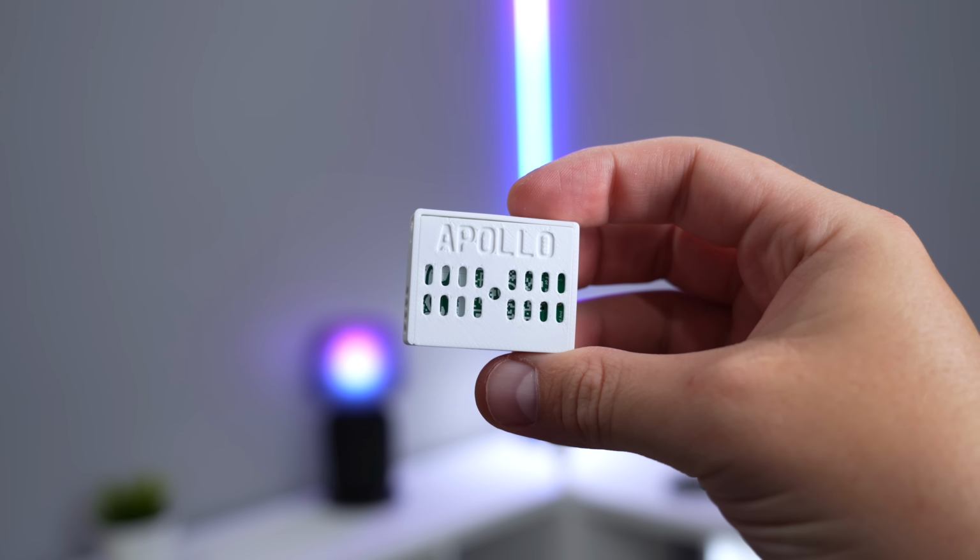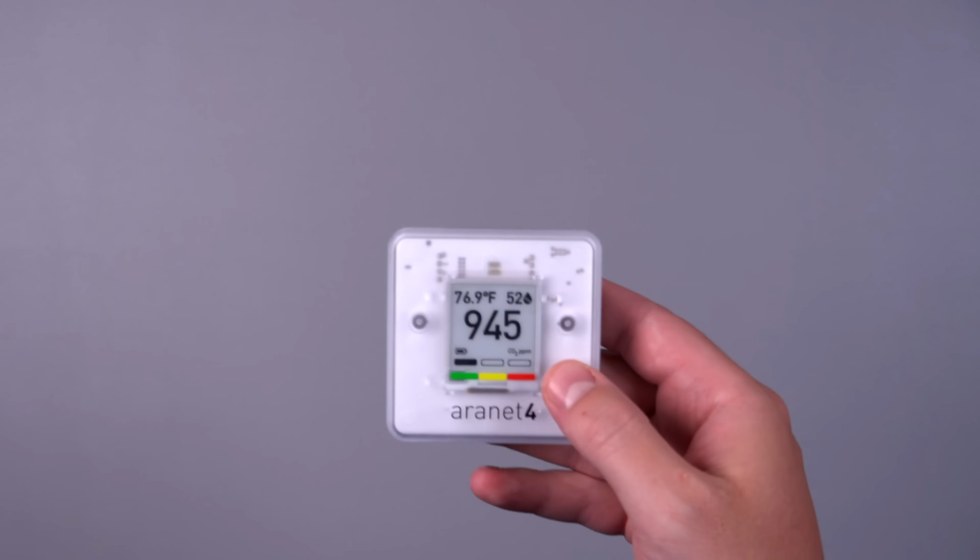Now definitely stick around to the end because I'm going to share a few extra sensors packed into devices like the Apollo that are going to blow your mind. But one of the sensors stands out for monitoring CO2 on a desk.